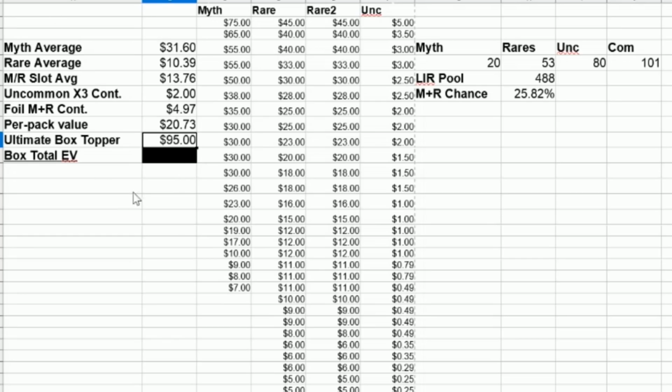So the ultimate box topper, no surprise, about $95, give or take. And that's a pretty rough estimate. All I'm seeing right now on eBay, and who knows what it'll end up as a week after release, is that it's actually a higher number than that. But according to my own calculations, just comparing it to the last printed version and then adding 10% or something like that, you get about 95. It's closer to probably 110, but whatever. I mean, people are paying $200 for Tasigur, I heard, so who knows.